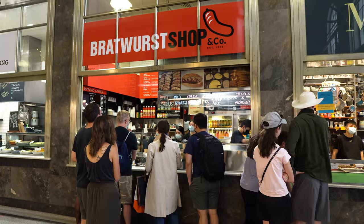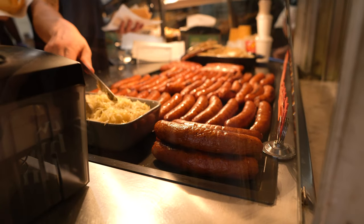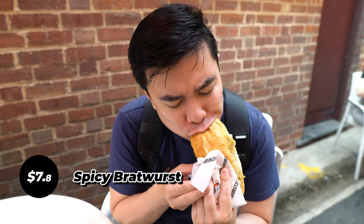Alright guys, I found my lunch today. This is sausage from Bratwurst Shop & Co. You have a lot of selection for the sausage itself. I choose the spicy one today.